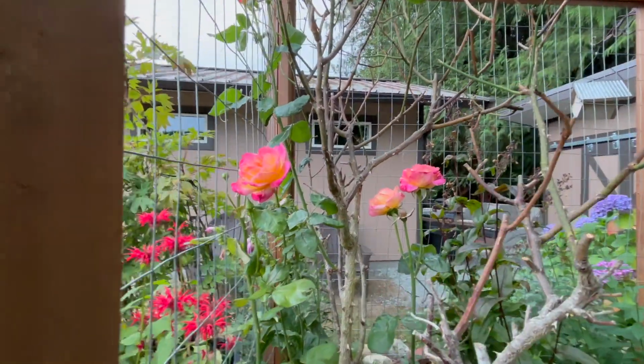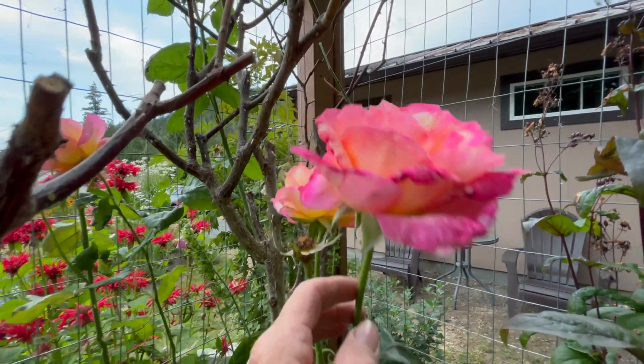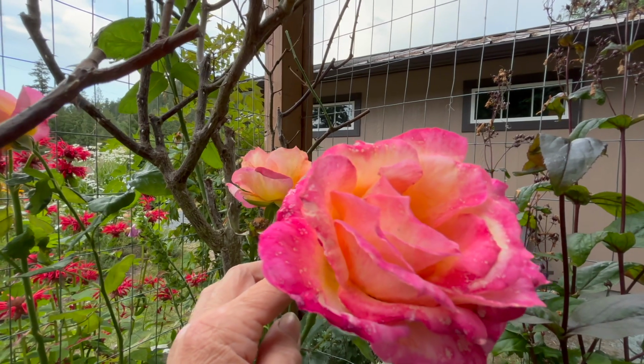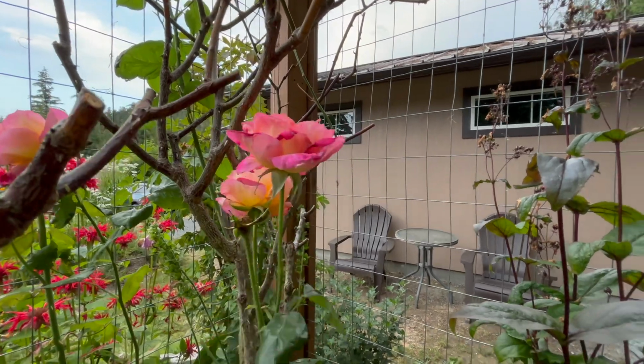This rose is called Chicago Peace. It is not staying in here. I don't like it in here. I can't really care for it properly. It's too big, but good color. This is a really nice rose. I've had this a long time. It was in my garden on the driveway in Maple Ridge, and when we moved to Chilliwack, we took it with us.